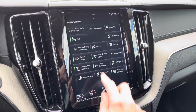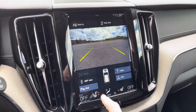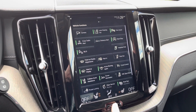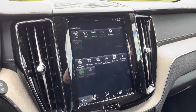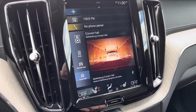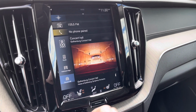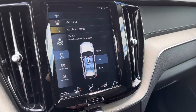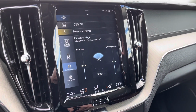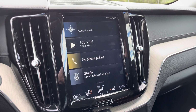360-degree camera system right up here. Choose whatever view you like. Great for parking. This is where you'll be able to access the Bowers & Wilkins sound experience, change it to whatever you'd like. Concert hall is just absolutely epic and resonates. Not so great for talk radio. I do a studio situation for talk radio, or maybe even individual stage. But anyway, if you like to listen to your music, this is the tool for that.